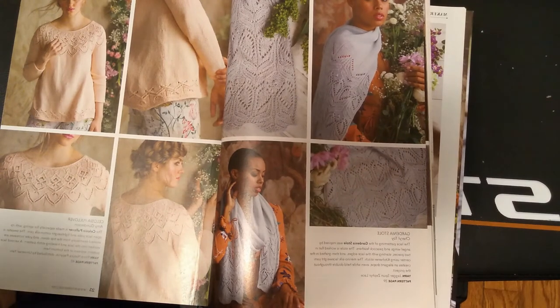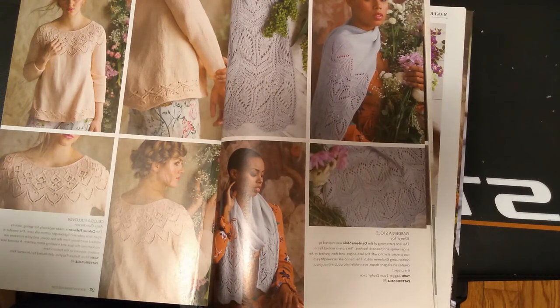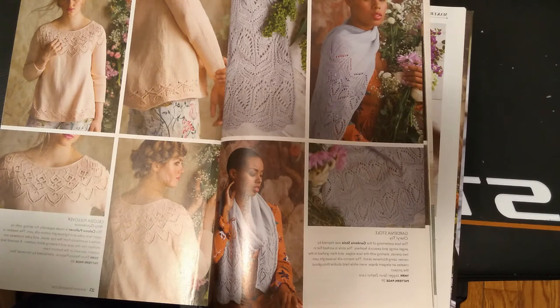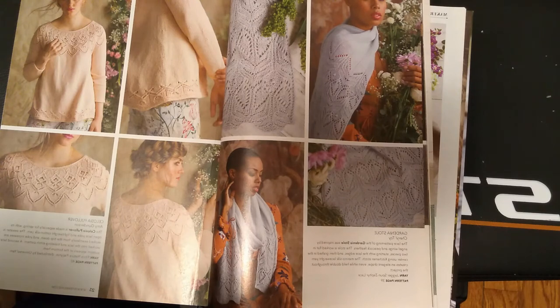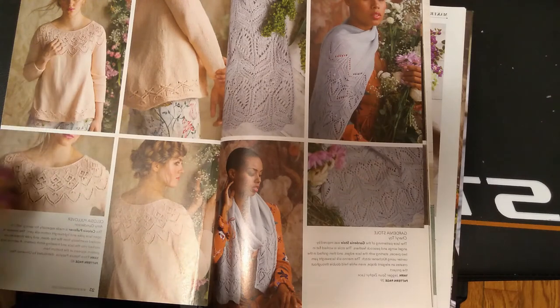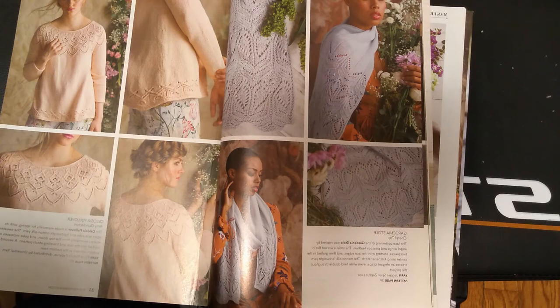Nope. The Cleosia pullover is made especially for spring with its open lace yoke and lightweight cotton silk yarn. The sweater is worked seamlessly, from the top down, and yoke increases are worked into the lace and traveling stitch pattern. A second lace pattern appears at the bottom hem. Yes, it does. Very nice. Yarn is Fibra Natura Papyrus, distributed by Universal Yarn.